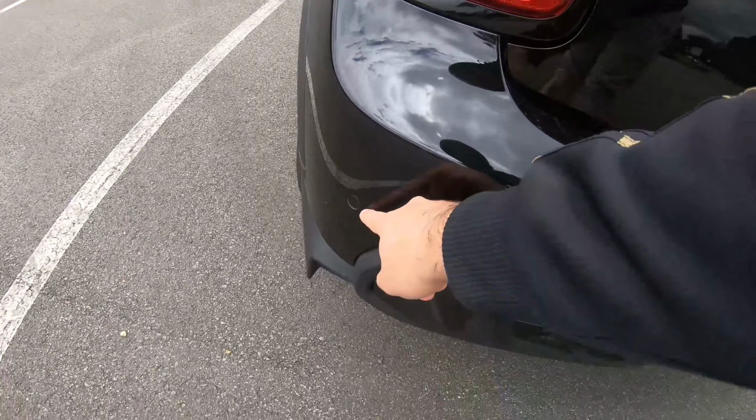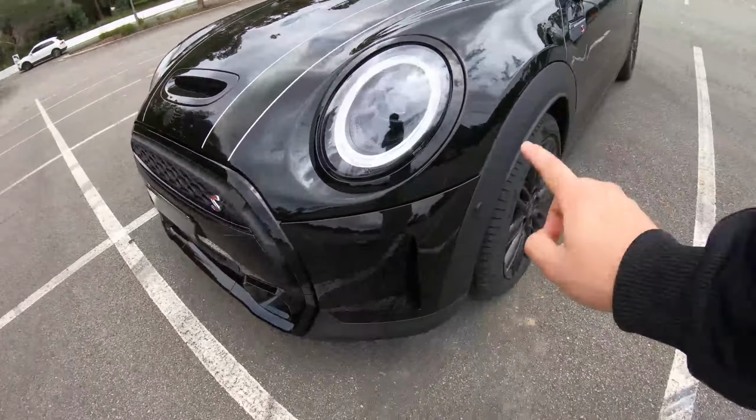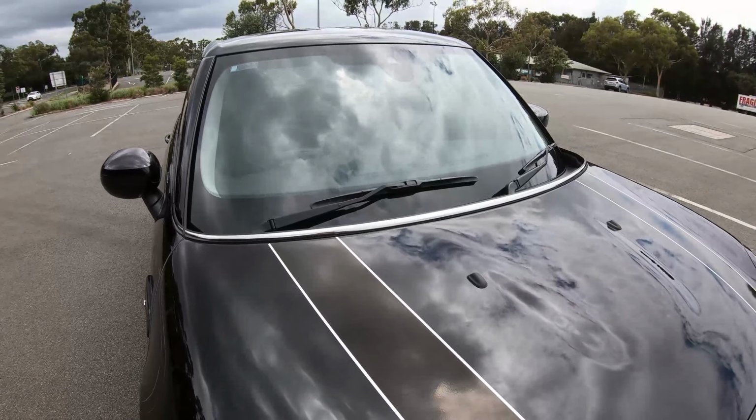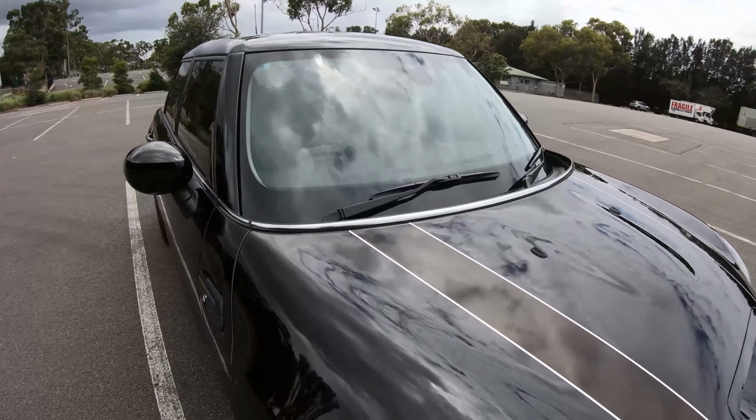The car has rear parking sensors, a rear reversing camera, and front parking sensors as well. From this part of the car upwards, it looks like basically any other Mini before it, like from the 2000s.